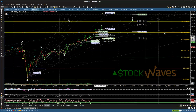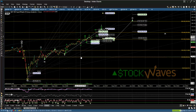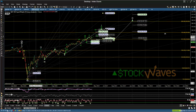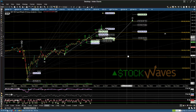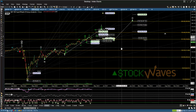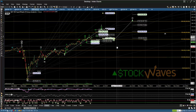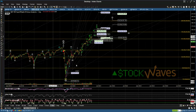I wanted to start off by looking at the RSP. We've looked at this a lot before. I don't know if Garrett shows you guys also, but it's one of the indexes that we really like to look at. It's the equal weight version of the S&P. And I think it's a really good indication of the market as a whole, because it smooths out some of the skew that you get from a couple of very, very overweight names in the S&P, and particularly in the Nasdaq, that also show up in the S&P. So we really think that this gives you a very good idea of where we are in the broad market.